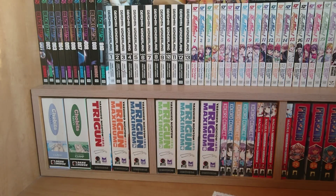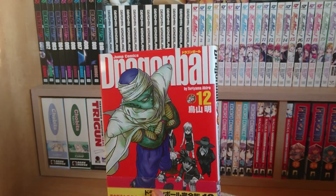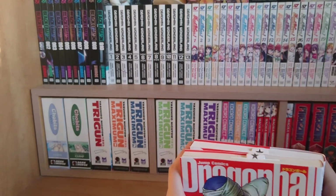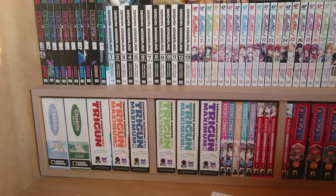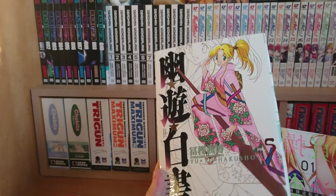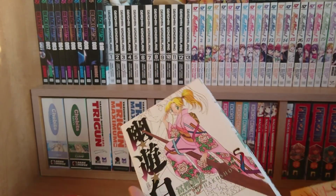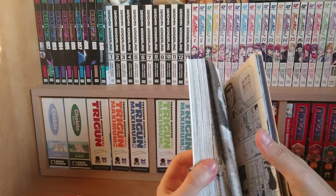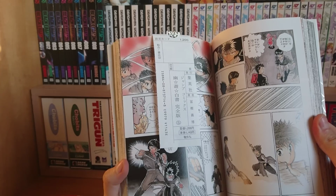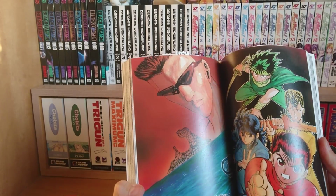Woo! Okay, so we have the Kanzen edition of Dragon Ball that I just showed, but this is volume 12 and volume 11. Beautiful. Beautiful and of the highest quality. Next we have Yu Yu Hakusho, also the Kanzen edition, volume 5. I think volumes 1 through 3 or something were out of stock. I don't know. Let's see. Maybe this has some color pages. Yeah, like half-tone, half-color pages as they were made at the time. Really cool. Paper quality and all. It's great.